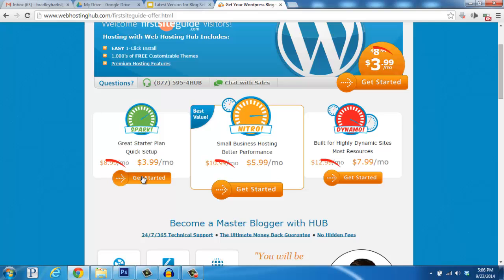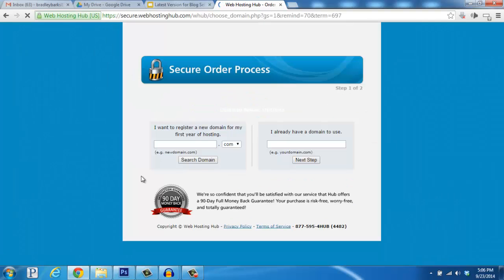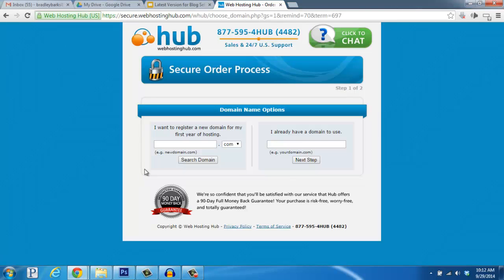Okay, so let's go ahead and click on Get Started underneath the Spark section, and it'll take you to the Secure Order Process page. You'll see two sections here, one on the left that says I want to register a new domain for my first year of hosting, and the I already have a domain name to use section on the right. If you're registering a new domain name, you'll use the new registration section on the left, and otherwise, if you have a domain name already, you'll use the section on the right.